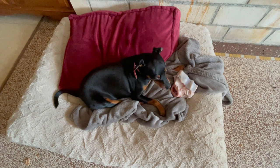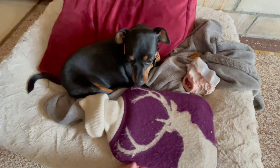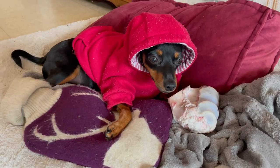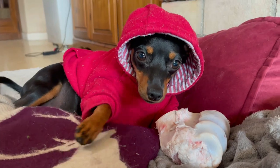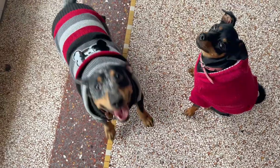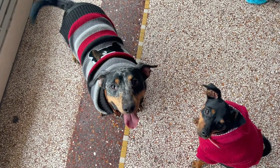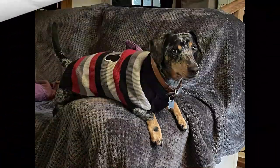If your minpin is still cold, you can give it a hot water bottle. Yay! And if your minpin is finding it really that cold, dress your wonderful minpin in a hoodie. Are you nice and warm now, princess? And of course, don't leave your dachshund out. Remember to dress all dogs in your household, so no one feels left out.